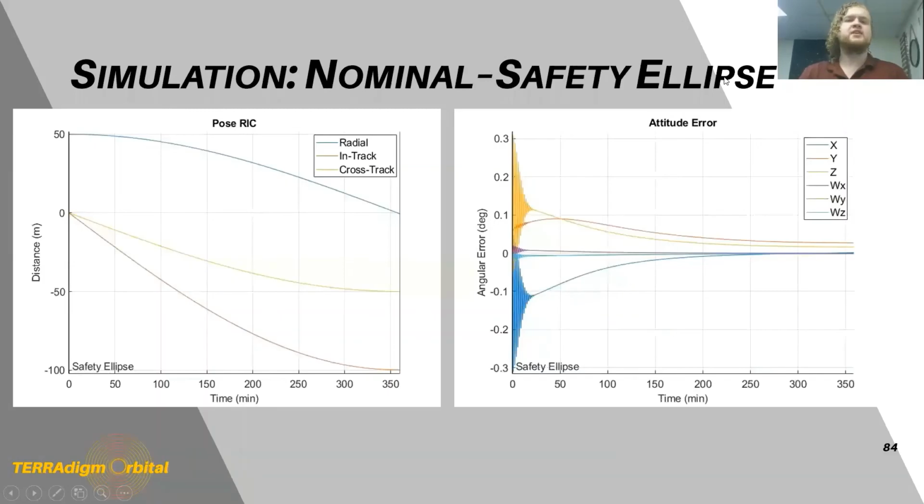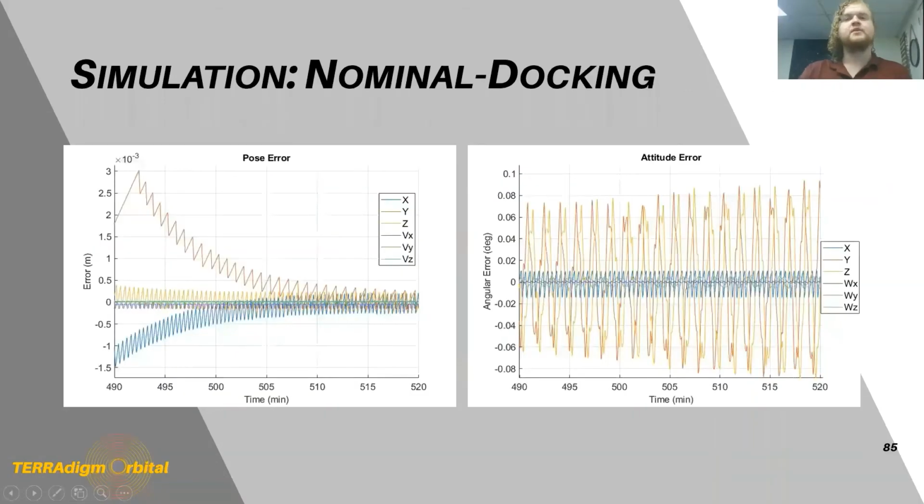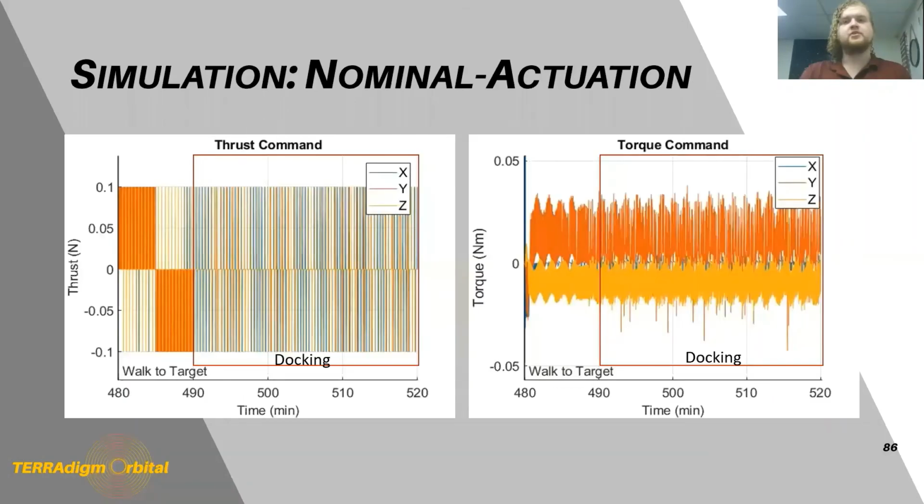Depicted here are the radial, in-track, and cross-track positions, as well as corresponding attitude error for the safety ellipse part of the sequence. Depicted here are pose and attitude error for the docking sequence with the target satellite. And depicted here is the actuation for the walk to the target as well as the docking procedure.